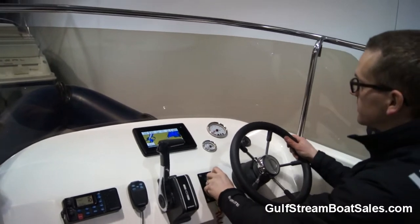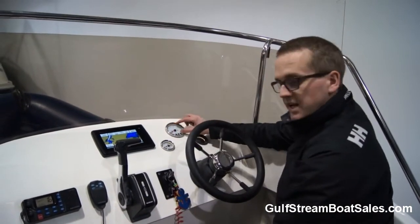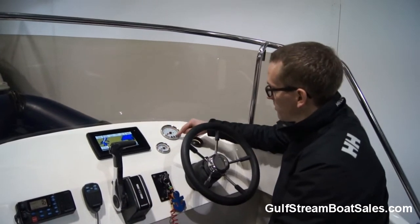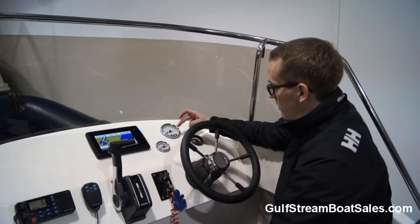We've also got the standard Suzuki instruments here. So everything's working as it should. Whenever you key on, it brings on the buzzer, brings on the four engine warning lights: check engine, temperature, oil and rev.